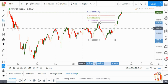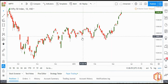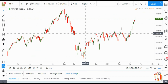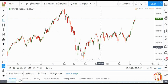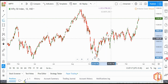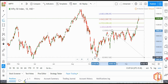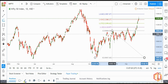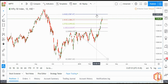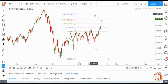And after the pullback, we will now take a look at where would be the next target and where you could plan an entry. So let me just remove these tools and we'll do an extension, a higher one. Okay, now as you can see, we have crossed 141.8 and our next target is 161.8, which is 11,587.